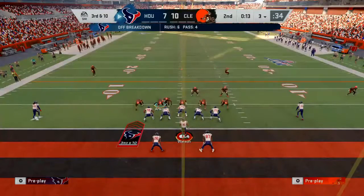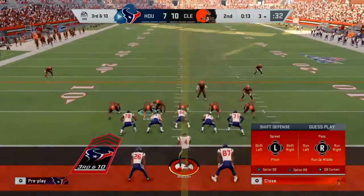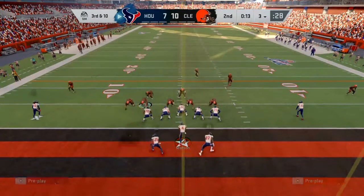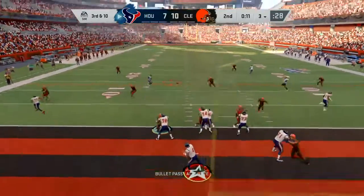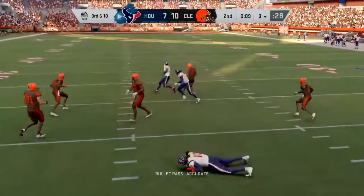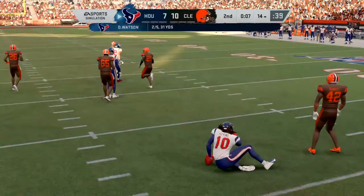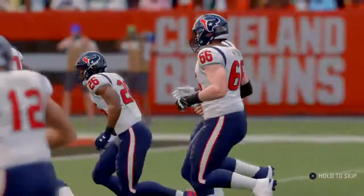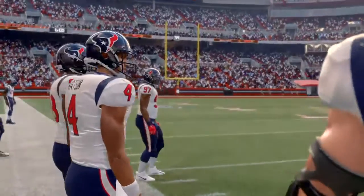Facing the prospect of a punt from their own end zone, they need some cushion. Let's see what they can do on 3rd down. A shotgun snap for Watson. And he's got the completion to Hopkins. And he's able to get this up just shy of the 15. A pickup of 11 and a Texans 1st down.